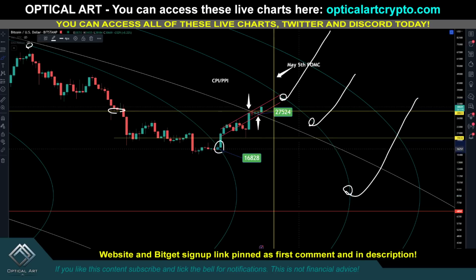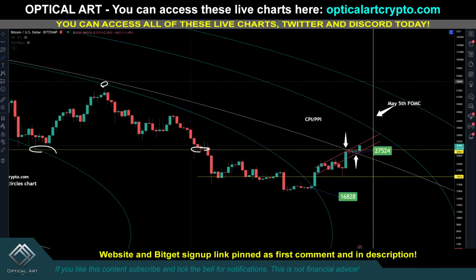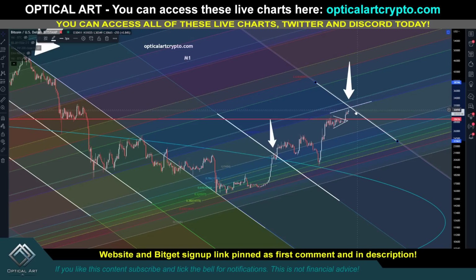just like right here. And by the way, guys, if you get access to these charts, you can save these charts as your own, and then you can cancel if you like. But these are the most important charts to have right now. This one's called the macro fib circles chart. This one here is the peak of the bull run chart. We're showing 33,000. This here is the M1 chart. This has this last fib channel line, which I'm calling the last God line.